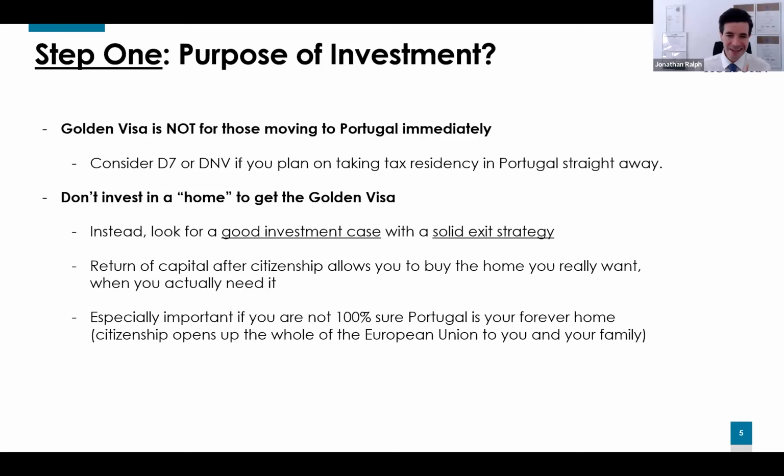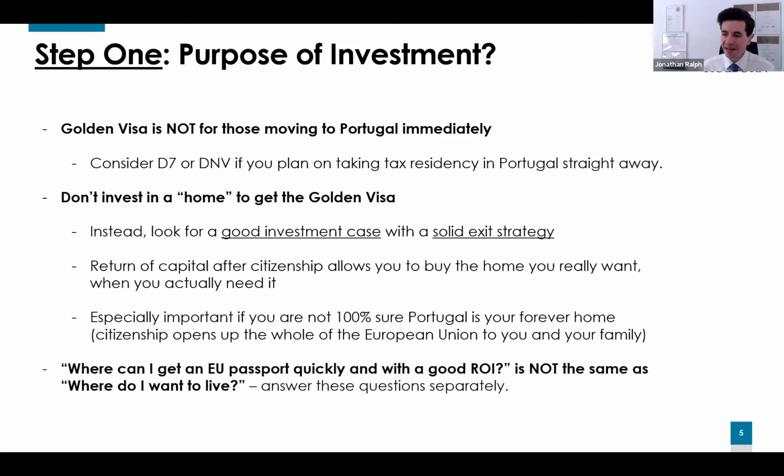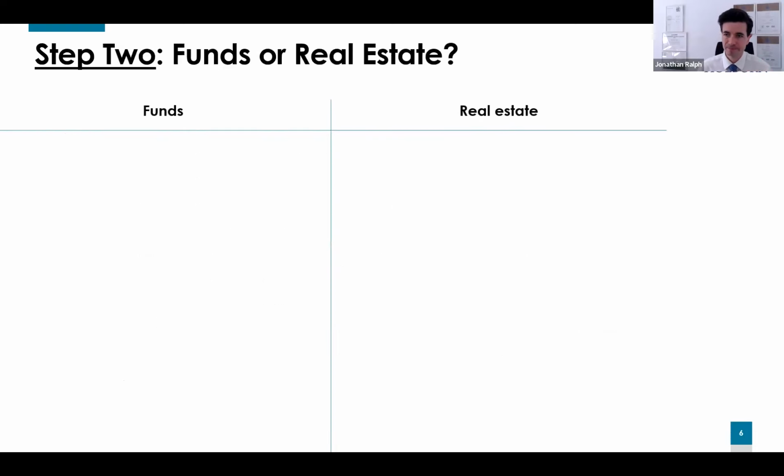So, to be completely clear, where can I get an EU passport quickly and with a good return on investment, ROI, is a great question to ask. It is not the same question as where do I want to live for the long term? You answer that first question by selecting the right investment. That second question, where do I actually want to live, can wait until you have your citizenship, until you have your passport in your pocket. Okay, that's a really important point.